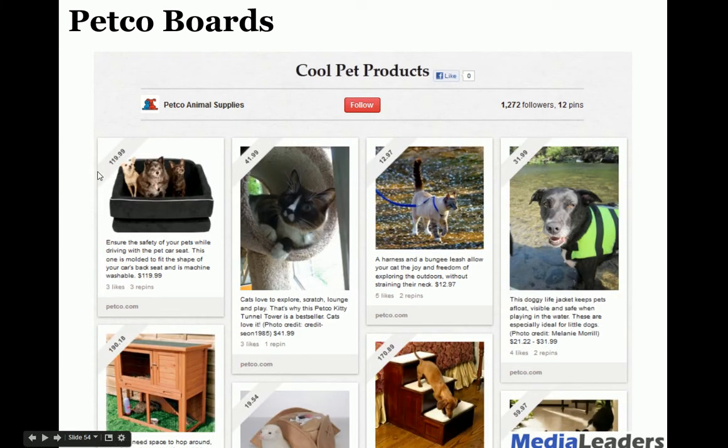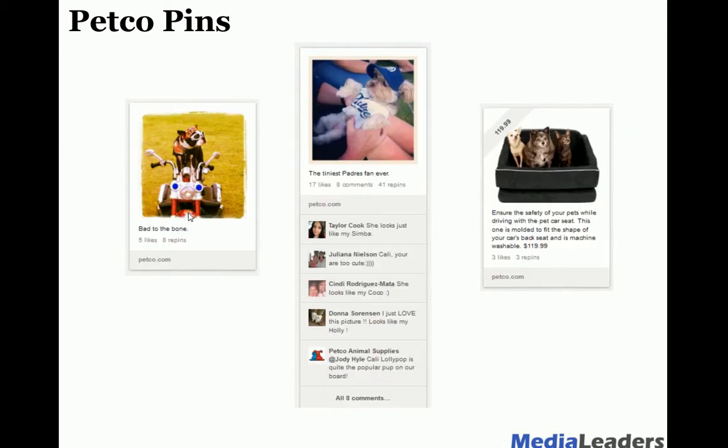All right, cool pet products. Most of these are under $100, as you can tell. And they're putting the price in there. Good for them. So when you click on this, it goes to petco.com, and they can buy with an online system. All right, let's look at just a couple more.